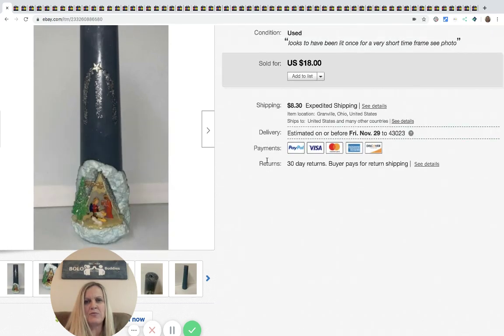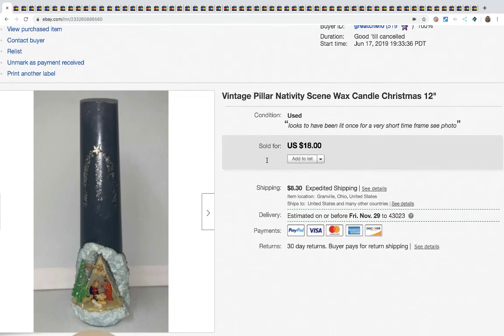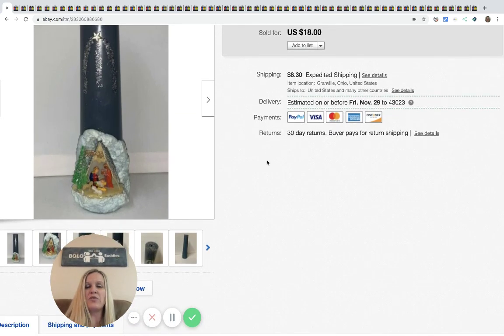Let me see if it shows. I did list this back in June, so this was not a fast mover by any means. But if you think about it, nobody's really thinking about Christmas in June. As soon as it hit peak Christmas time, when people were starting to shop for Christmas, it sold. So I list Christmas, Easter, Halloween, all of those items all year round because you just never know when somebody's going to buy something.